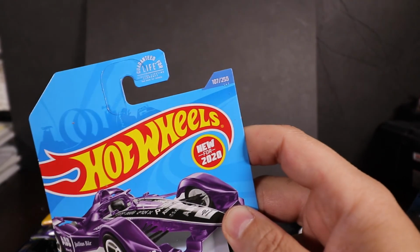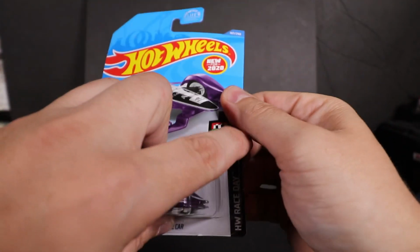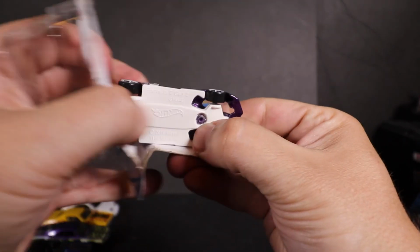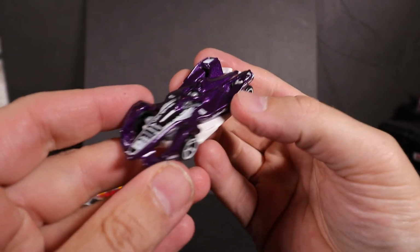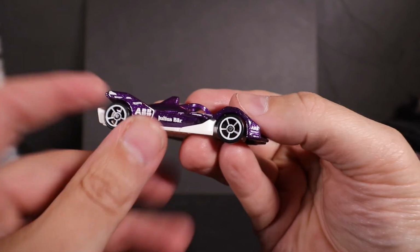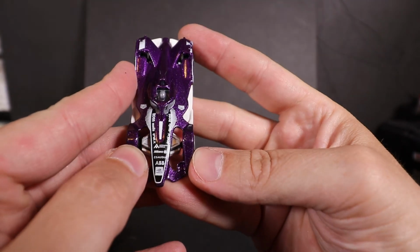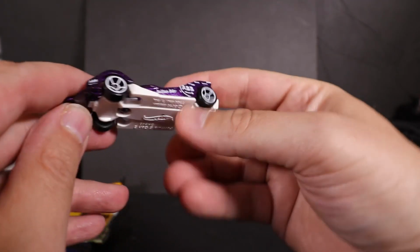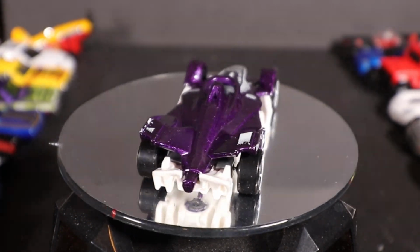Number 107 is going to be the Formula E Gen 2 car. This is a new for 2020 casting. First color was a satin black. This time we've got a metallic purple, and isn't that good looking? Bunch of different logos on there. Looks pretty good. Gen 2 car. The halo to protect the driver.